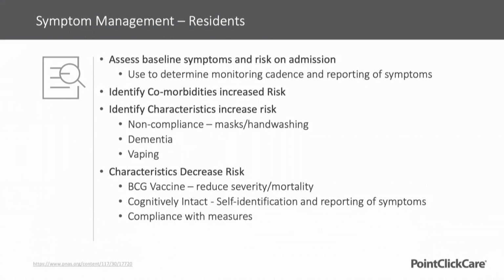And if you have somebody with COVID that has dementia and they're a wanderer, that's an even greater risk, because you really have to figure out how are you going to limit that person without actually restraining them, because we have rules around restraints as well.